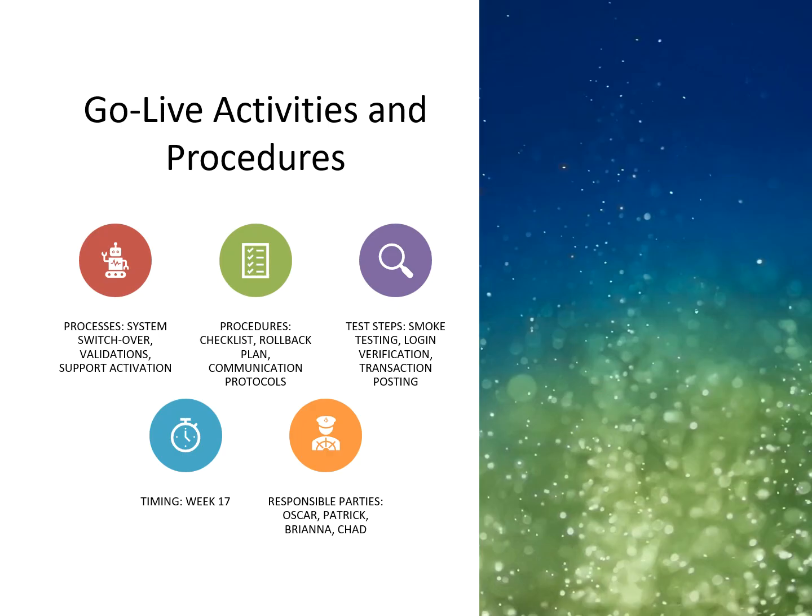In this slide, I outlined the key actions for a successful go-live. I point out that the system switchover, validation, and support activation are coordinated with clear procedures, including a checklist and rollback plan. Smoke testing and login verification ensure stability, and timing in week 17 is critical. Along with Patrick, Brianna, and Chad, we are leading these efforts to ensure a smooth transition.